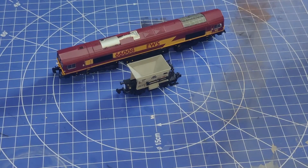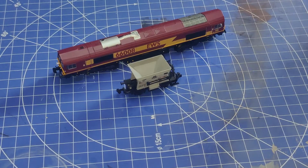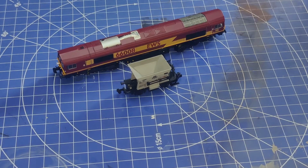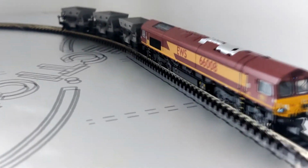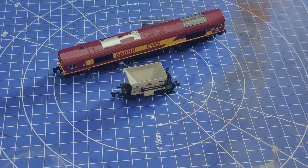So my layout is based somewhere around the Settle Carlisle. And on the Settle Carlisle there's a few quarries. And in the quarries, maybe they need stock to move around bits of aggregate from one part of the quarry to another. And then maybe sometimes these pieces of stock leave quarries and go to different quarries. And this is what they could get. Plus, three of them doesn't look bad behind the 66. I mean, it could use a longer train, of course, but hey, it's stock and it's something to pull.